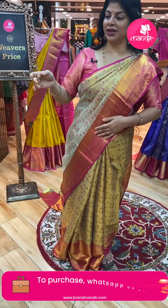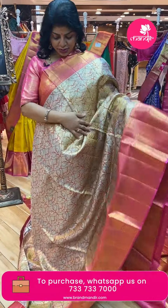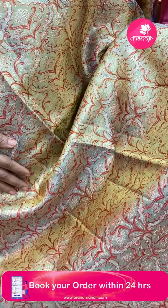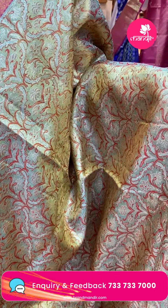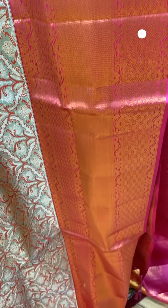Next beautiful saree. Wow. Mint green and pink. Very gorgeous. Curvy checks with stems. Idi vanta kuda meena woven achindi. Zari and meena woven. Florals with stems. Contrast border. Beautiful pink color. Cross cutting. Diamonds, florals.